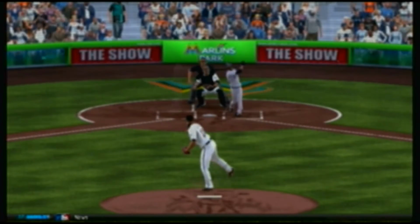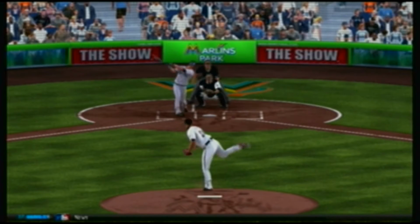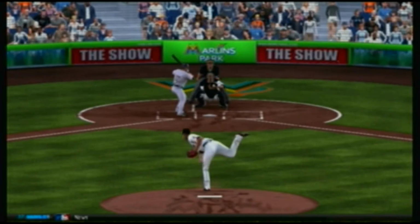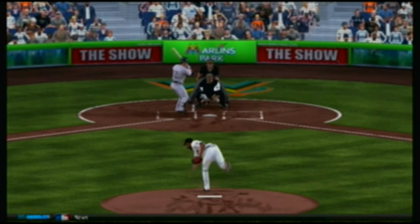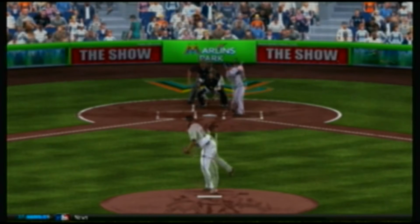All right, folks. Montage alert. Here you get a look at his performance so far. 10 strikeouts for him in the ball game as he continues to just plow right through this lineup one after another.